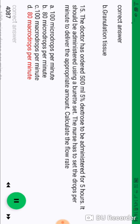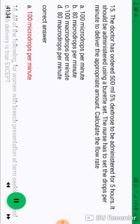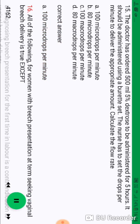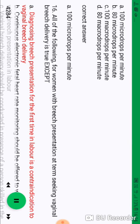D. 80 microdrops per minute. Correct answer: A. 100 microdrops per minute. 16. All of the following for women with breech presentation at term seeking vaginal breech delivery are true except: A. Diagnosing breech presentation for the first time in labor is a contraindication to vaginal breech delivery.